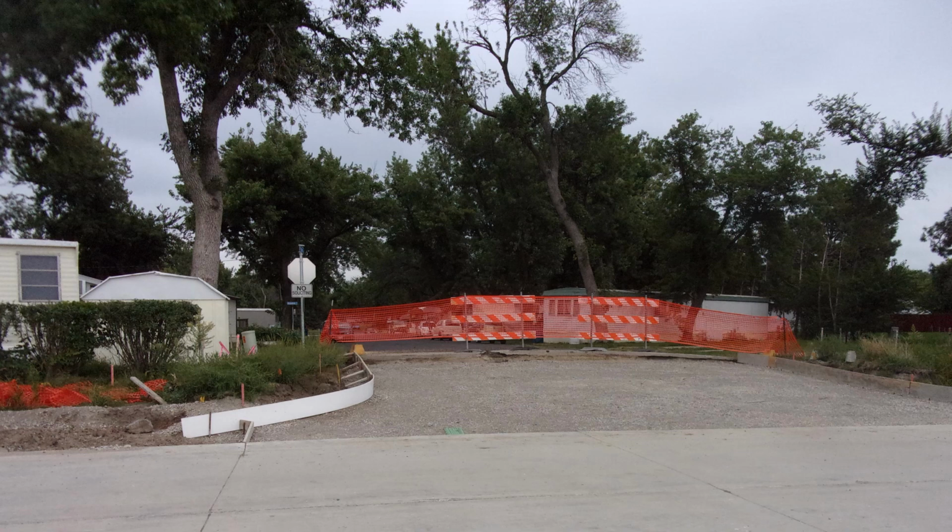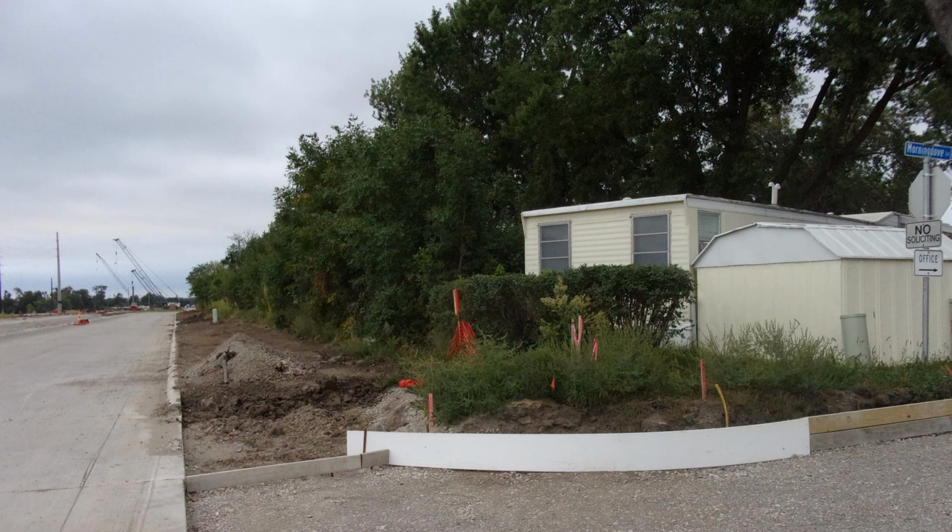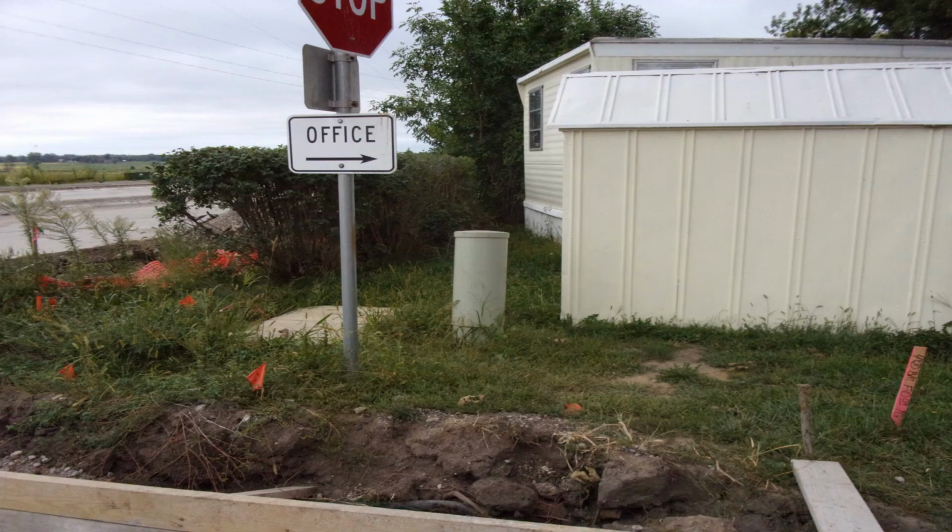Looking to the left. Nope, don't see no traffic. I guess I can turn. Turning up into Morning Dove Lane, entering the mobile home park. Yes, looking off to the left, where we've been, where we came from. No one's been out yet to fix that broken phone cable there.